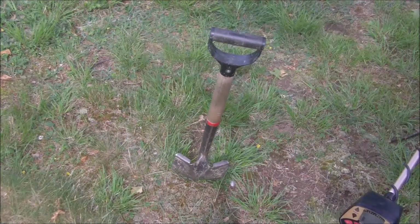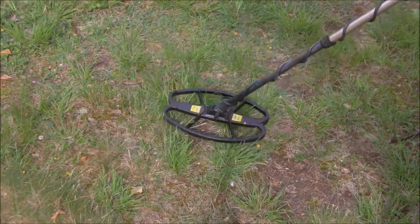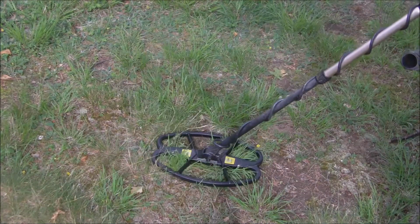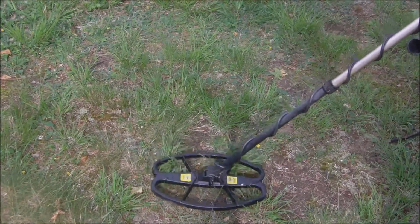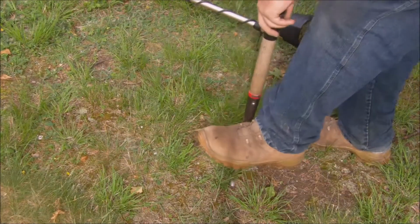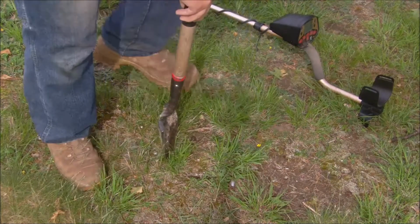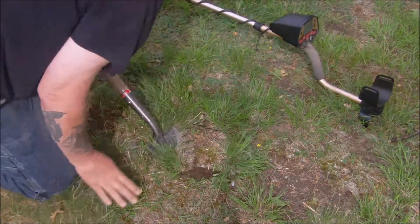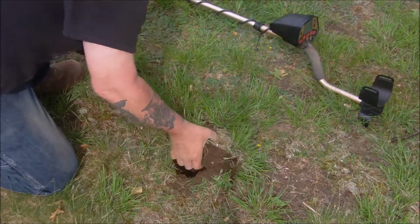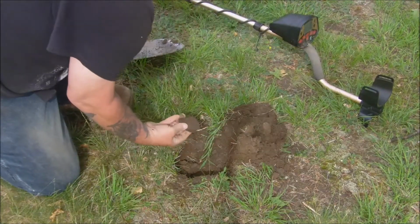All right, we got a rather shallow target here. Let you guys hear it. It's staying right around low 80s. Not real big, but it's not real deep either, so take maybe a 2-inch deep plug out. That one there broke apart. Yeah, what's that?